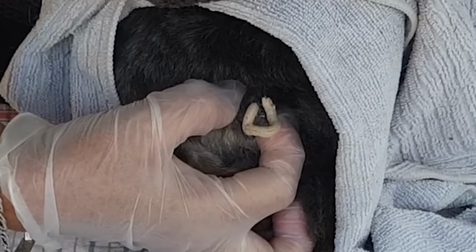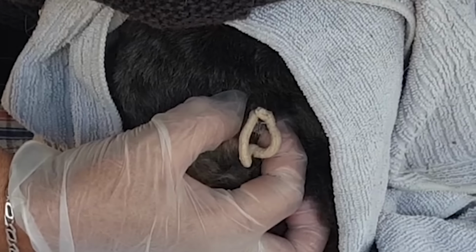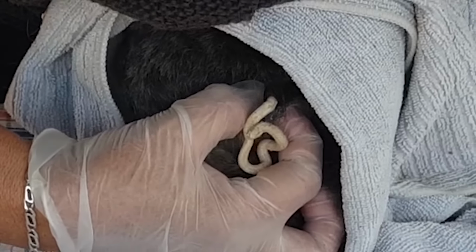There's a whole lot, so ugh. Yeah. Look at the colour of it. Oh my lord. That's a squishy machine.